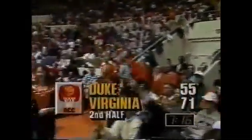Laettner for 3. Air ball. That's a break for Duke. It's an air ball. It goes off the hands of Stiff, so Duke is going to keep the basketball. A timeout on the floor with 7 minutes and 16 seconds remaining in the second half. With the score, it's Virginia 71, Duke 55. We'll be right back.